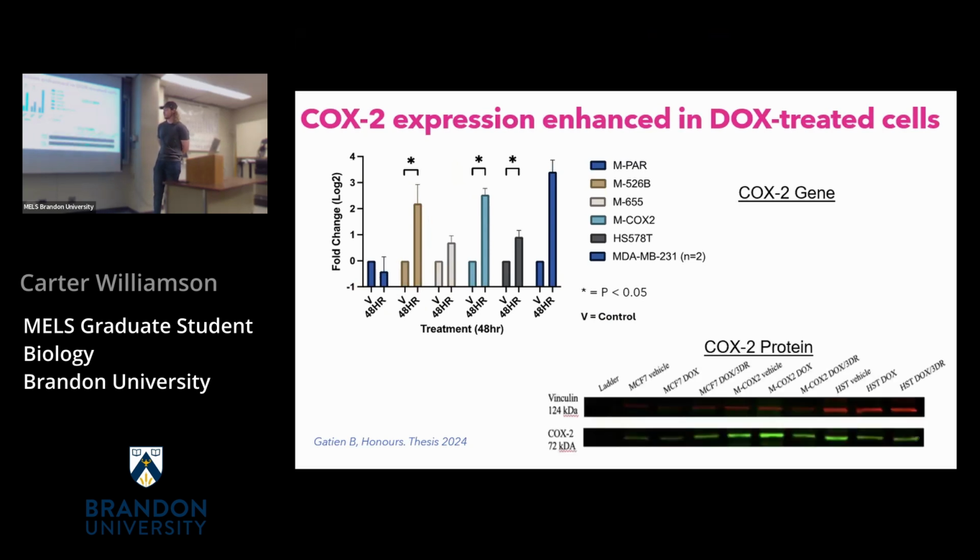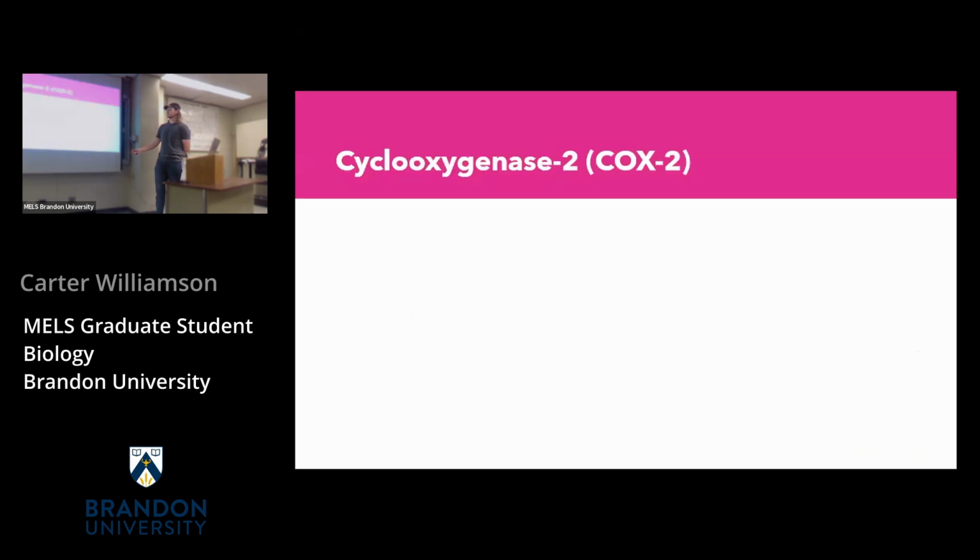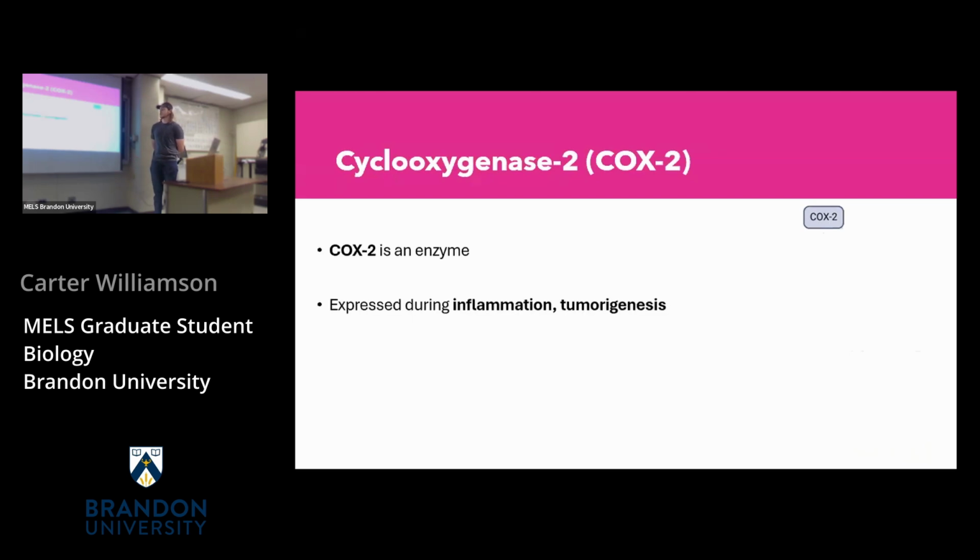And this was our gene expression, and that has also been validated via Western blot, the protein expression in several different cell lines as well. But what is COX-2? Why do we care? So COX-2 is an enzyme. Unlike COX-1, which we also express, COX-2 is expressed only during inflammation and tumorigenesis. COX-1 is constitutively expressed.